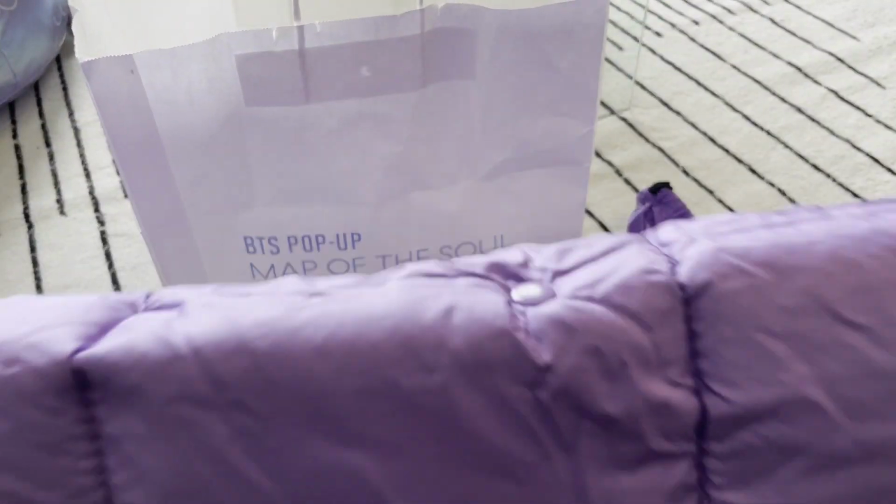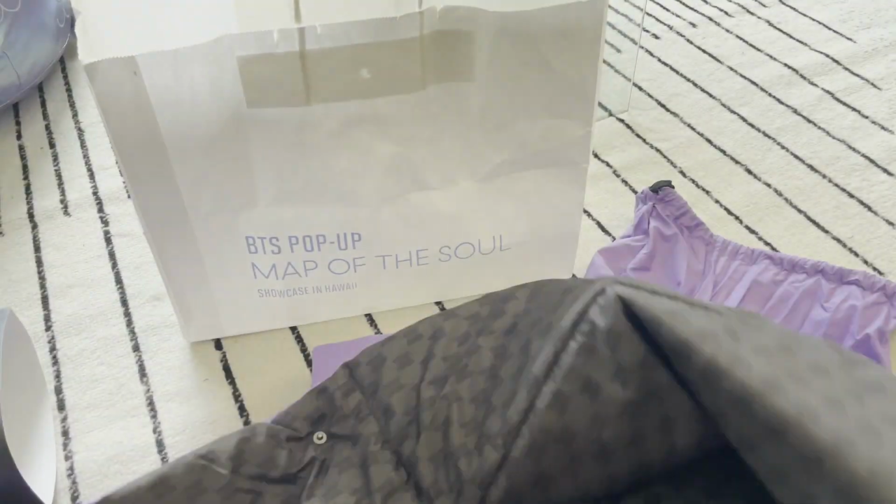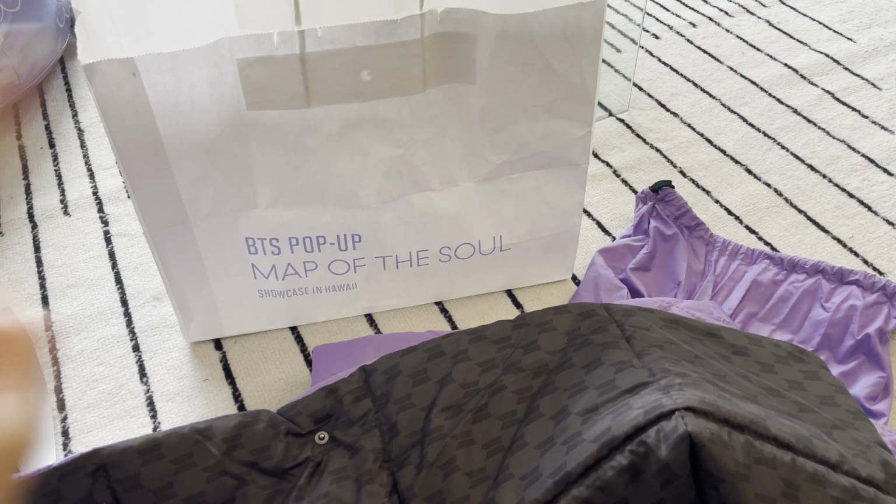But yeah, those were the 2 items that I got, 3 if you include the bracelet. I really wanted the holiday mug and some pins, but they didn't have that in stock, but I still really love what I got and I can't wait to use them.